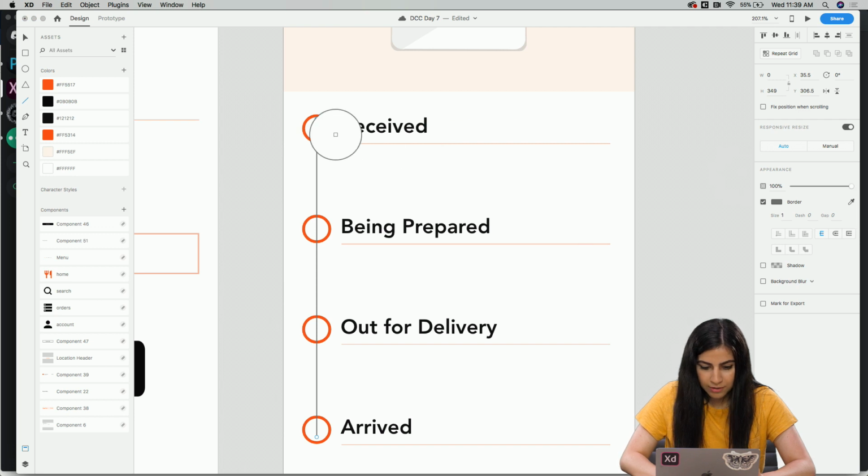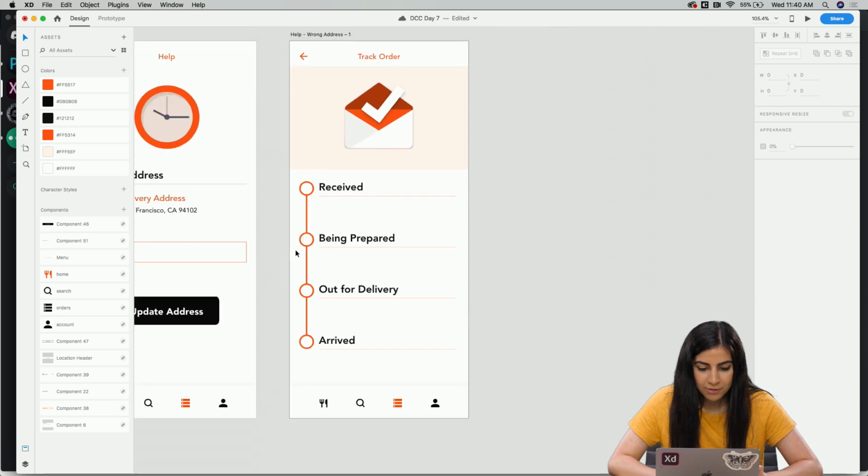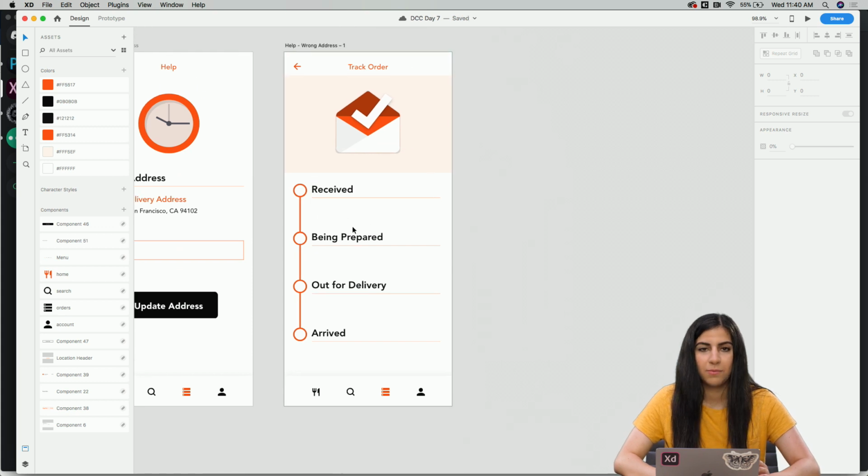And then I'm going to do the same width on my border. So I'm going to do 3 pixels. And then I'm going to send this to the back so it's hidden behind these circles. And so this will be kind of our status tracker for our order. And then what I want to do to emphasize that we are on the first step is to lower the opacity on these bottom sections.